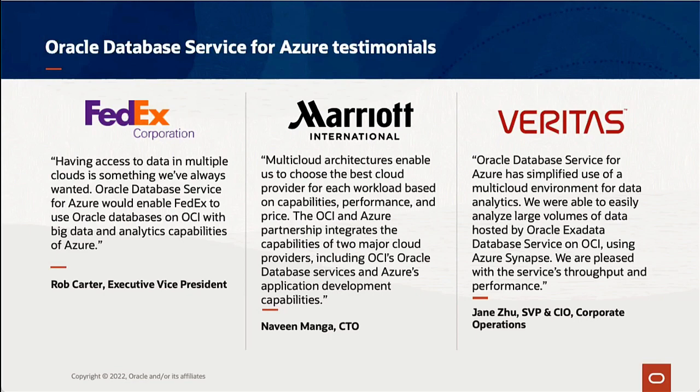Veritas, as an example, did exactly that. They have terabytes of their data running in Exadata, which is our flagship offering in OCI. And they were able to analyze this data, terabytes of data, using Azure Synapse and leveraging the network connectivity that we give with ODSA.